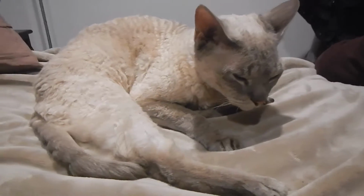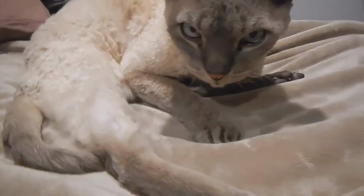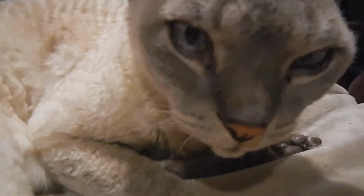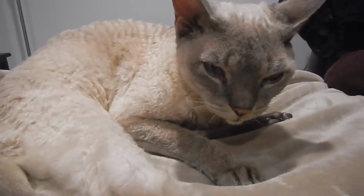Kimba decided to stop by and watch me draw, but he's laying in this interesting way that I've never seen him lay before. What are you doing, honey? What is this? Long day. You had a long day. Matthew had a long day.